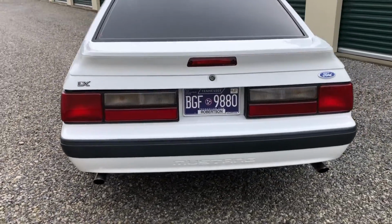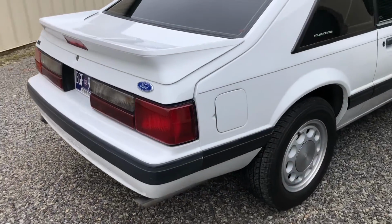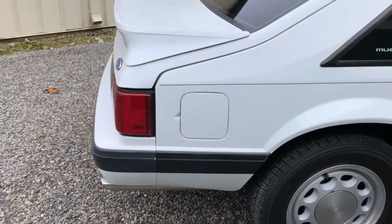Inspect the rear corners for signs of damage. All the panels here should line up and the gaps should be even. If the back is hit, it's very difficult to get all of this to line up again.